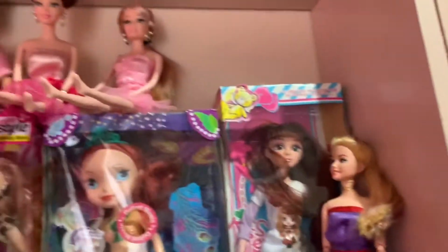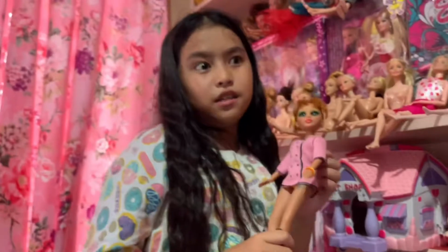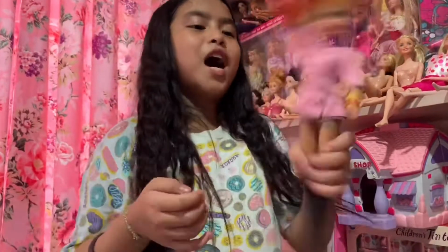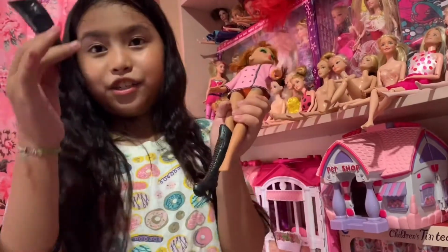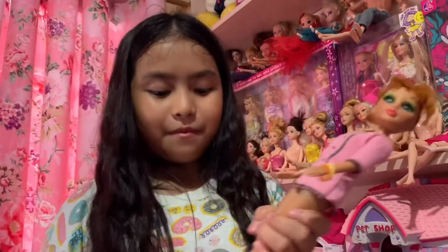And dolls here. And this one is one of my favorite dolls that is in here. She was a diva at that time, but now she's a chef, an evil chef. I like her colors. You can tattoo her. And the shoes, it's super tall. I want shoes like this.